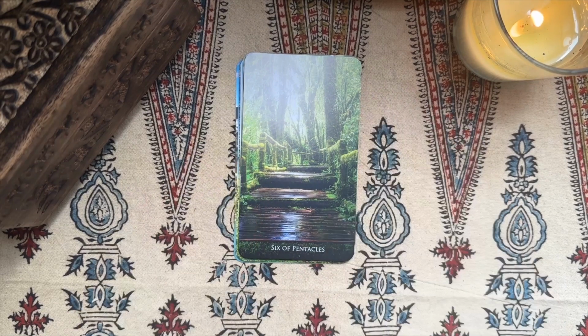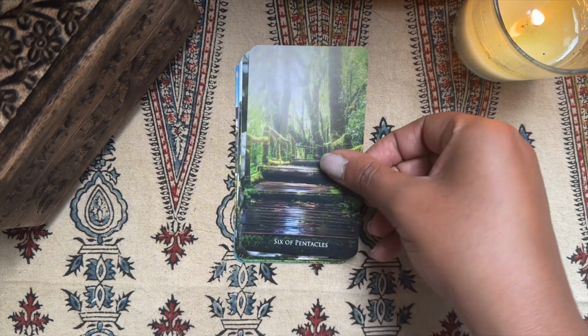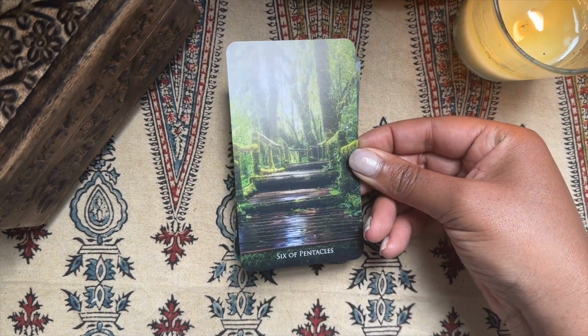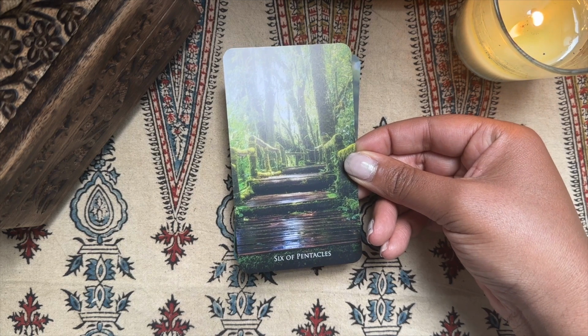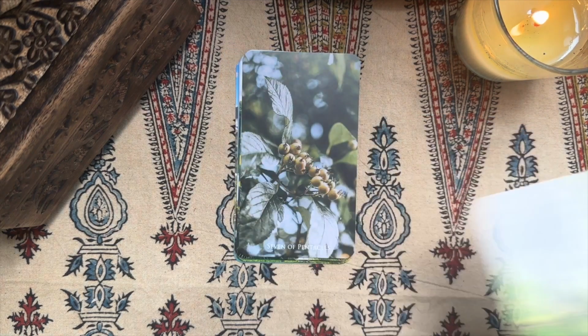Sorry. Your Six of Pentacles here. This is a card that just makes navigating this beautiful but rough landscape a little bit easier. Just this leveled bridge makes this beautiful wildlife more accessible, which I think speaks to the energy of the Six of Pentacles.